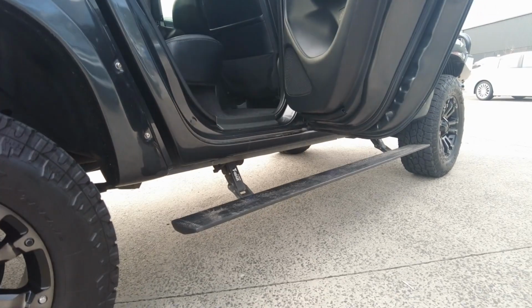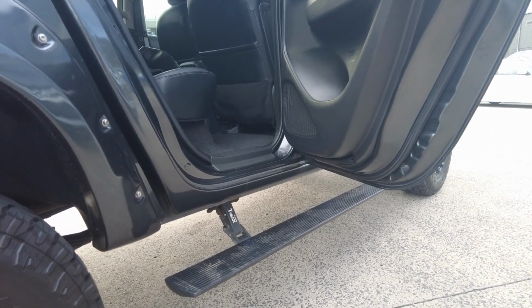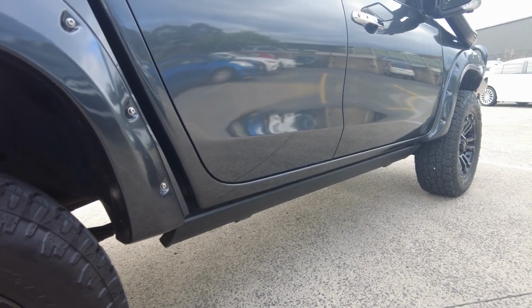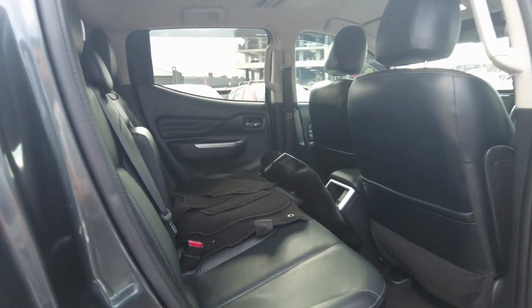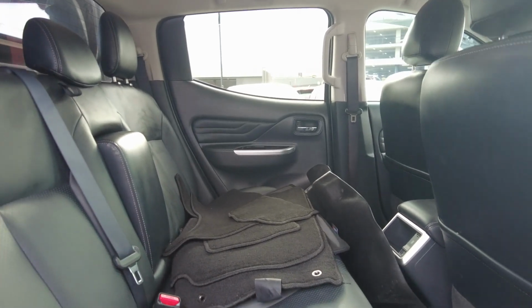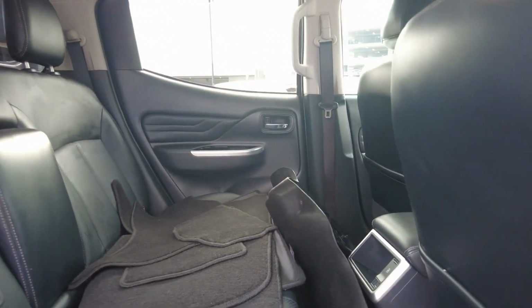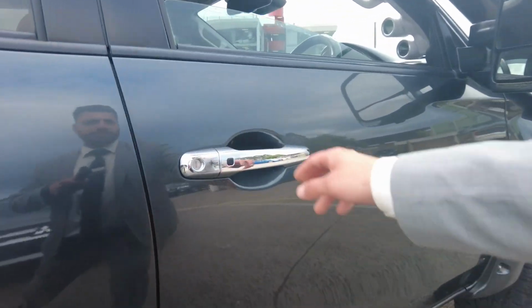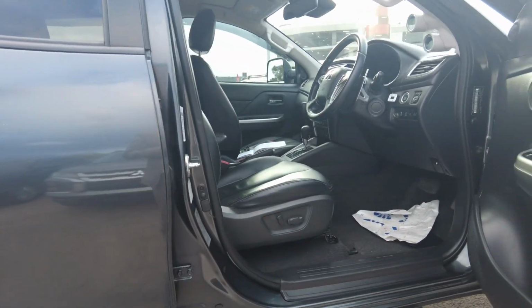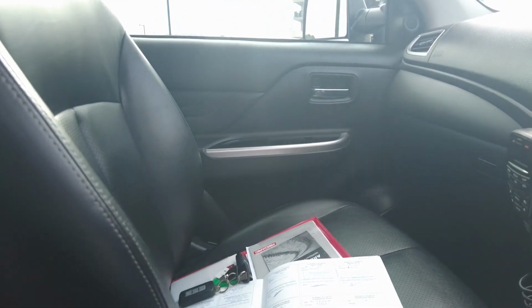This car has been fitted with side steps, which will automatically come out when you open the door and will automatically close when you shut the doors. The seats are leather, the car was clean, so that's why the floor mats are here. We have cloth floor mats as well as rubber ones, as you can see. It is keyless entry. I think I mentioned that. This car comes with two keys and service book.